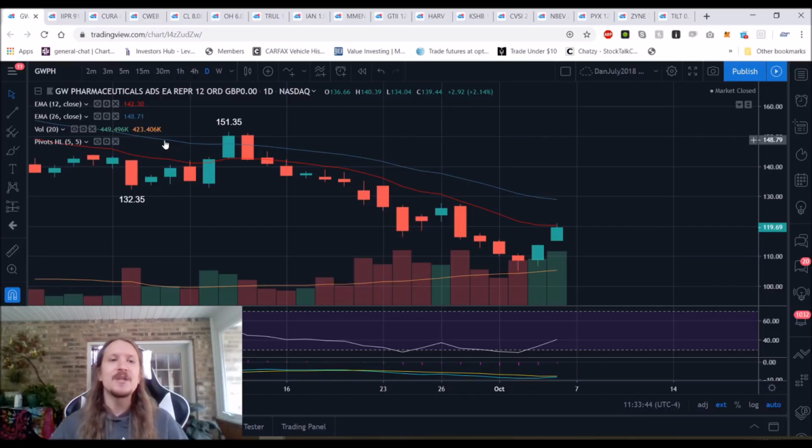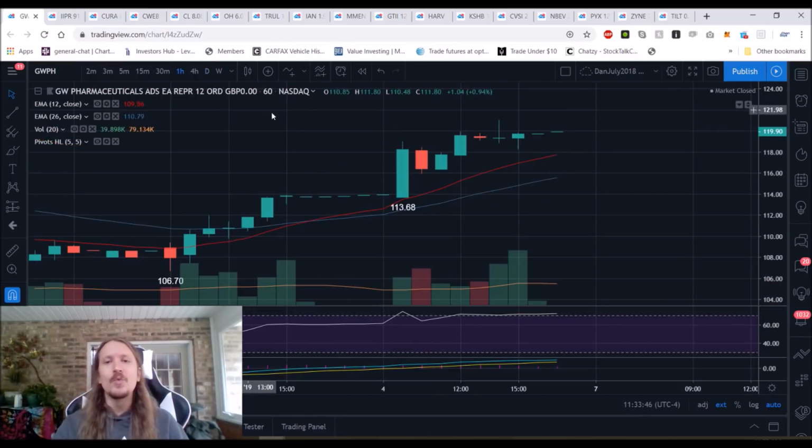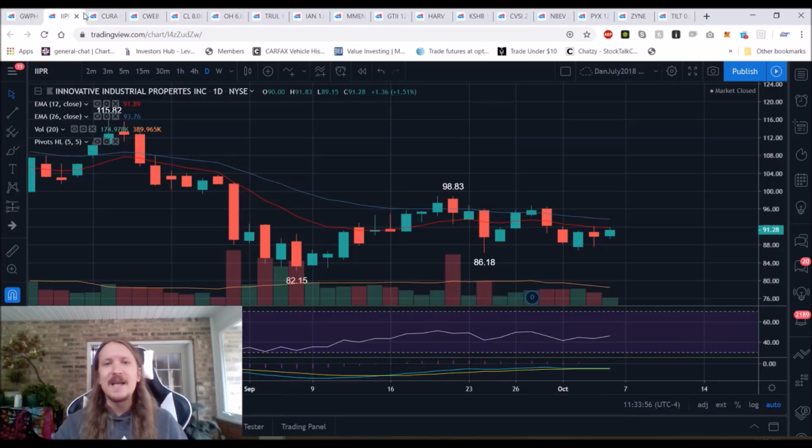So GWPH, the hourly uptrend being lost will be the indication that our temporary top has been set. And we set an hourly higher low at 118.21 at the end of the day.